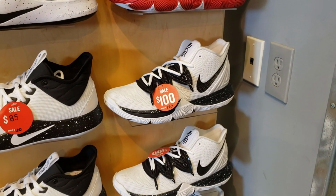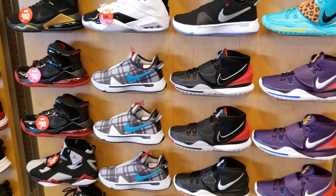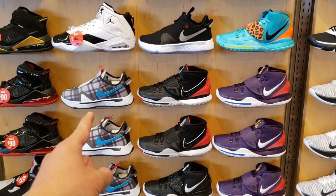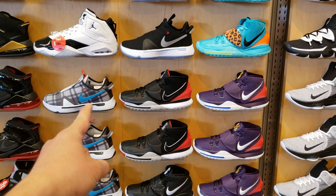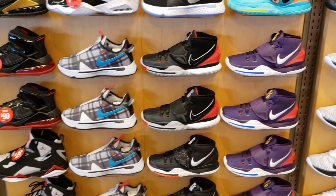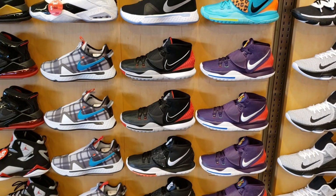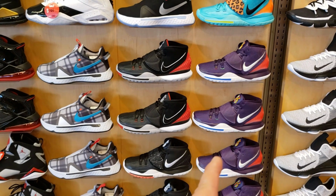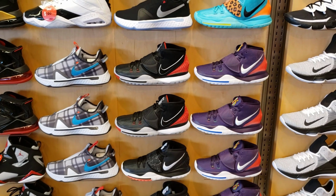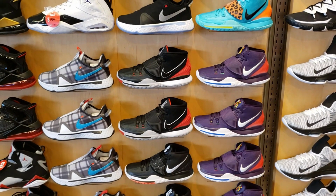Kind of an older model, but hey, if you guys like the Kyrie's, solid place to get the Kyrie 4s. I think these are the TB colorways though. Dang, they do got some of the new stuff. They do have the plaid PG4 plaids. They do have the bread, the Kyrie 6 breads. Also got the Enlightenments. Man, those bad boys were $100 for a second. Apparently they're back to regular price now.